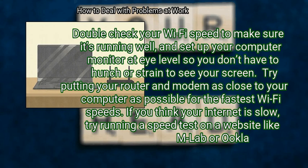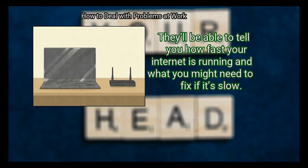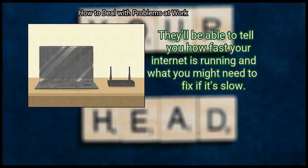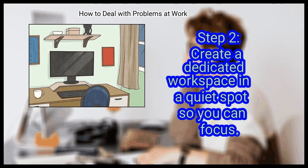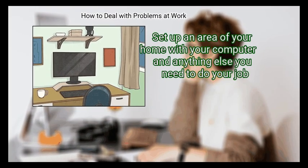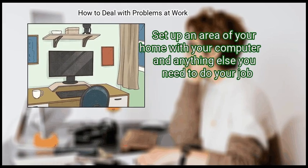If you think your internet is slow, try running a speed test on a website like MLab. They'll be able to tell you how fast your internet is running and what you might need to fix if it's slow. Step 2. Create a dedicated workspace in a quiet spot so you can focus. Set up an area of your home with your computer and anything else you need to do your job.